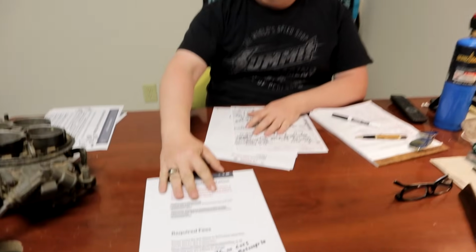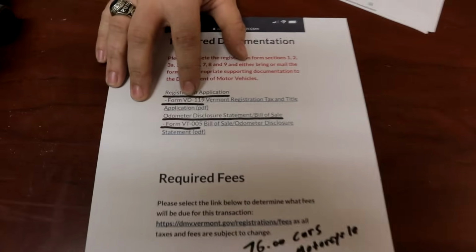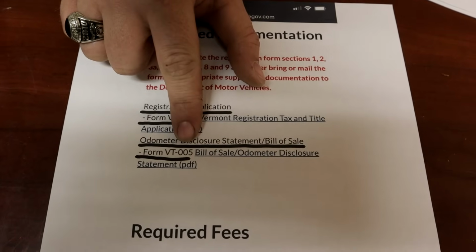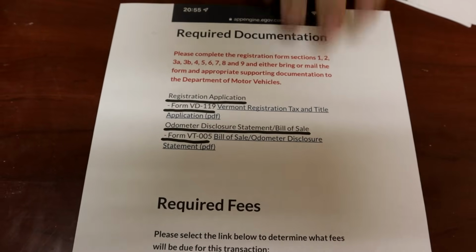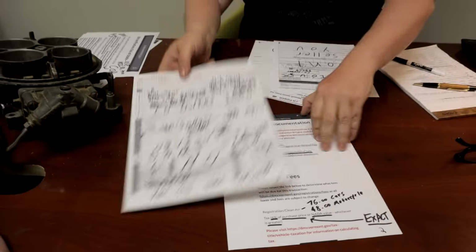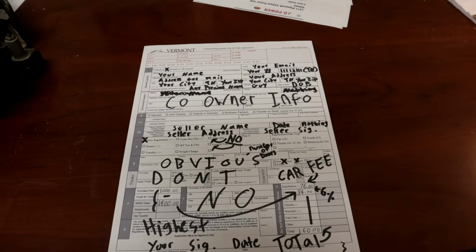Okay. So that's done. So this is the documentation that Vermont requires to register a car that's older than 15 years. This form is called VD119, and that's a Vermont registration form. And the other form you need is VT005, which is the bill of sale. So you need those two forms filled out, as well as the taxes. I can get to that in a minute. So this is your VD119 form.